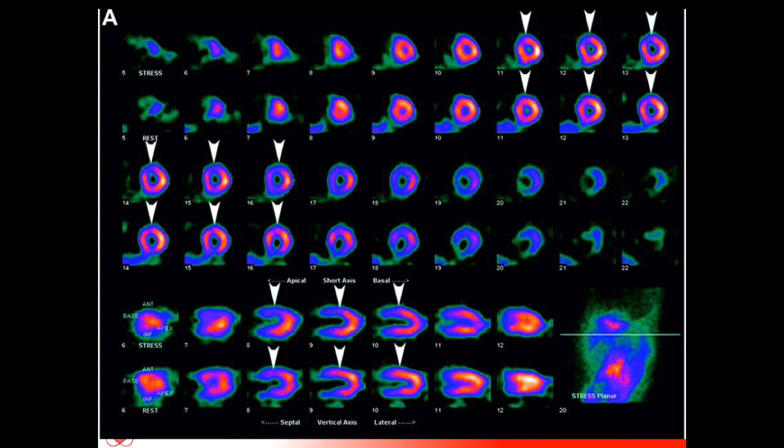Whereas in this patient, there's an anterior reduction on the vertical long axis views, basal and mid segments are reduced, and they seem to improve on the rest images. And we can see that again in the short axis, the arrows are pointing towards this reduction. There's a little bite taken out of the donut, but on the rest images, the donut is whole.